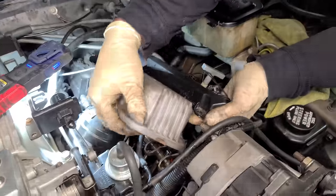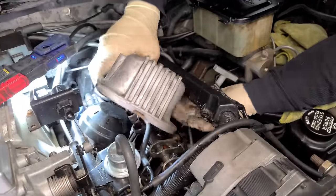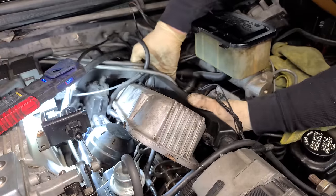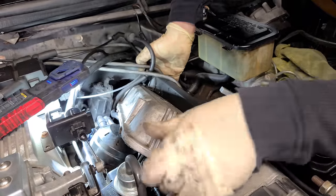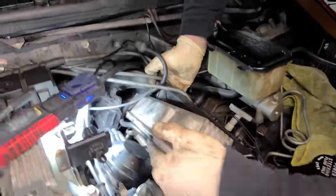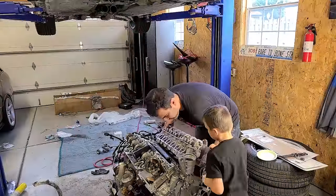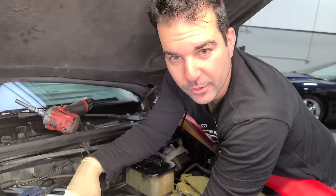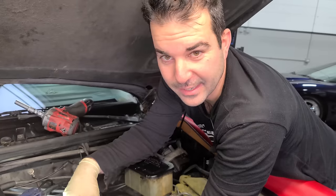All right, I'm able to finagle this guy out. Not going to be fun to get it back in though. There's just a ton of wiring harness stuff in the way, but we can do it. We've done a lot harder than this, right? That Mercedes V12 I worked on, I'd say, just a tiny bit harder than this Grand National. Oh yeah, the Cobra valve cover, that was horrible.